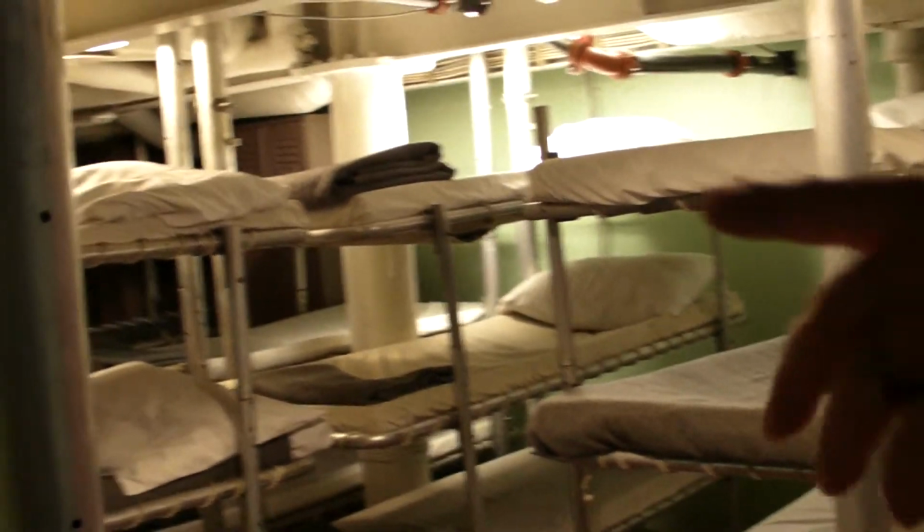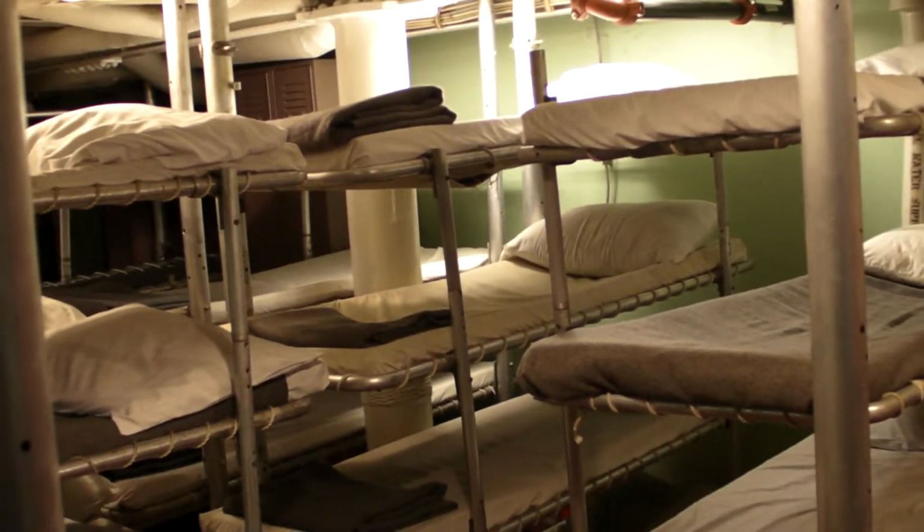Whoa! Those beds must have not been comfortable. No, this is the 1940s birthing area. So this is what it would have been like in the 1940s, and this is a reenactment. It's not literally what was here. The curator did this. From that window, you could see in here and see what it looked like in the 1940s.